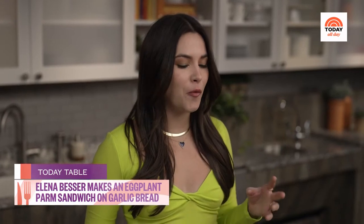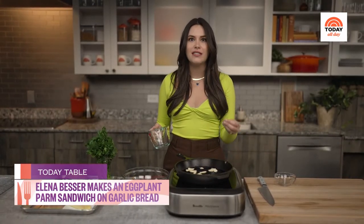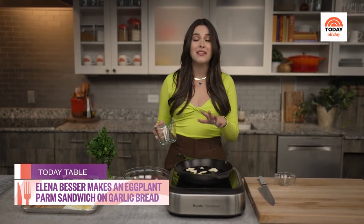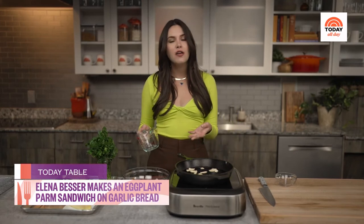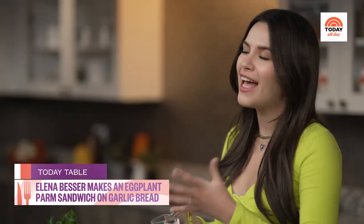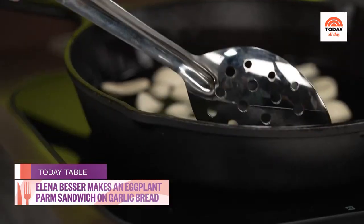And second of all, we are going to infuse that garlic into the oil itself. So we're gonna be left with this amazing garlicky oil that we are then going to fry our eggplant in. It's a double win, and it's a one-pan situation. So what's not to love? It's just joy all around.